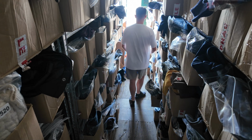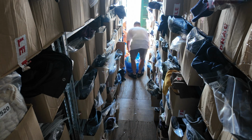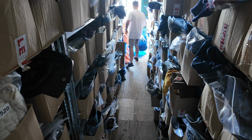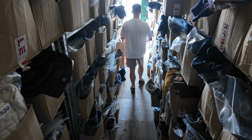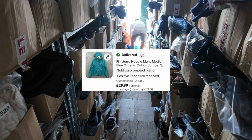Like picking up D&G polos, button-up shirts. This was the gold label ones as well, so look out for that. It's just around the size tag, it will tell you. Finish there, hoodie.